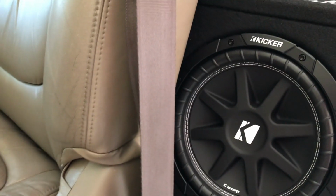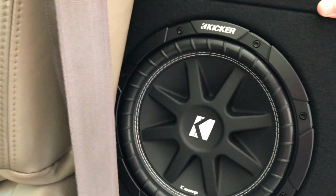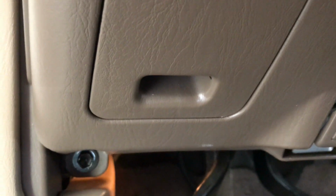This one's got a Kicker Comp 10-inch. Surprisingly, it fits perfectly between this seat and the back seat, but it's not like anybody sits in the back. I'm thinking about mounting the amp somewhere under the front seat, but I gotta find out where I'm gonna have to place my ground. But I figured out how to get to the little rubber grommet up under the firewall to run the power wire to the battery.